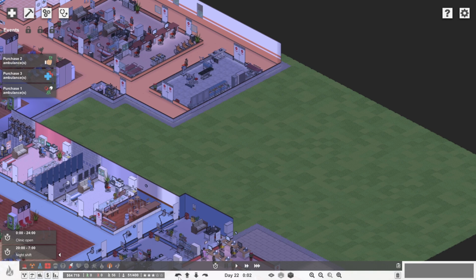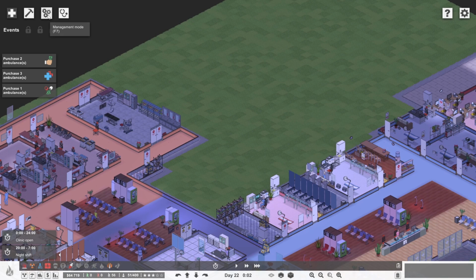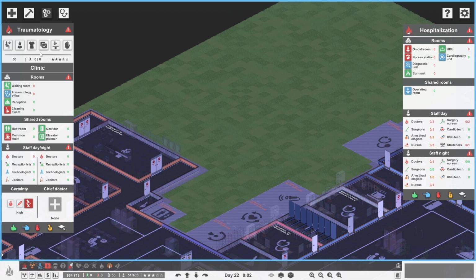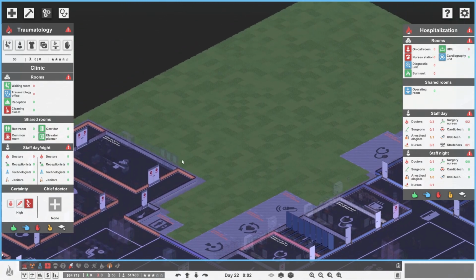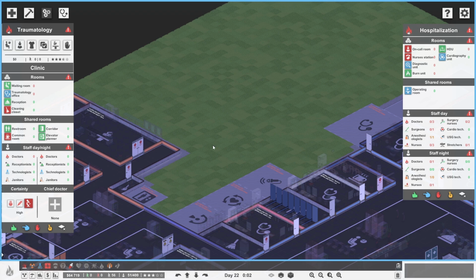However, hang on, let's just flip that around. Let's do some planning, shall we? Let's do a little bit of planning. So let's go to management mode. So where would our traumatology department live logically? So I would say maybe up here in this corner. We could fit it in that corner. That leaves room for maybe another department in here, possibly. There's a little bit of a gap over there where we could put some more bathrooms or whatever.